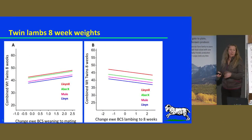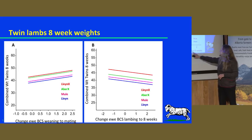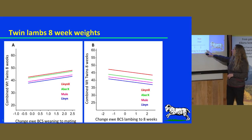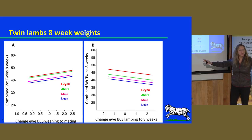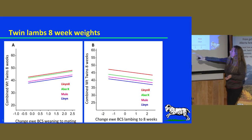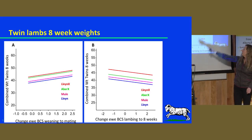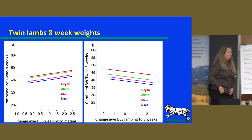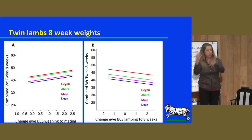And this is a really interesting one, and this comes to the point that you were making as well. Here we've got, as you might expect, the more body condition score ewes lost between lambing and 8 weeks, i.e. the more reserve they used to produce milk, the heavier their lambs were at 8 weeks. The one on the left is ewe body condition score, so how much body condition they put on between weaning and mating the previous year, and the graph's at least as steep. So it's a much greater effect. If they weren't putting weight on the previous year, you were still going to pay for it at 8 weeks. You couldn't make it up, in other words.